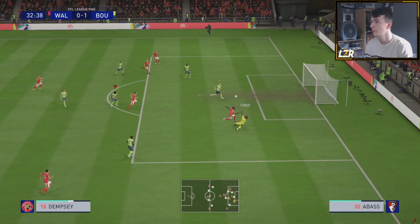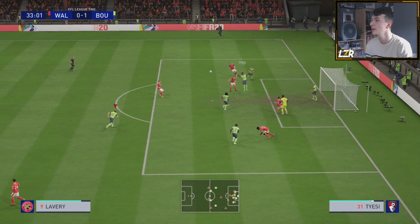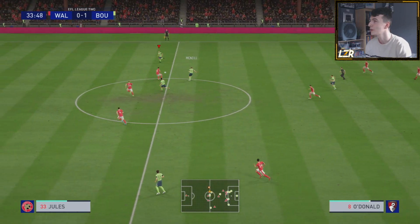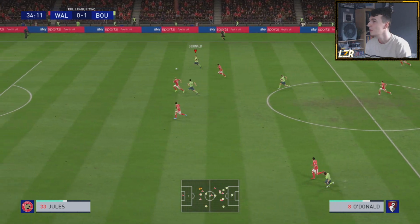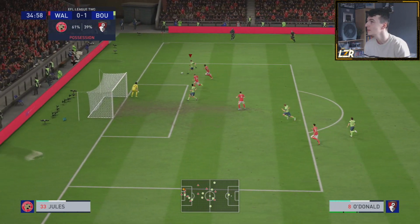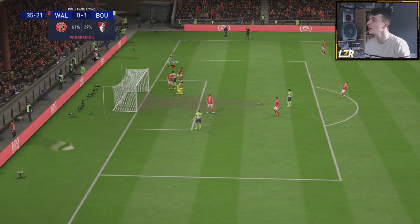Lavery over the top looking for Adebayo. Oh, that's a great save from Turner. Tiesi wins the header and manages to find Belcourt with it. Brilliant stuff. And now we can get on the counter attack here. Colm O'Donnell. Here he goes. It's Colm O'Donnell. He's running out of options real quick.